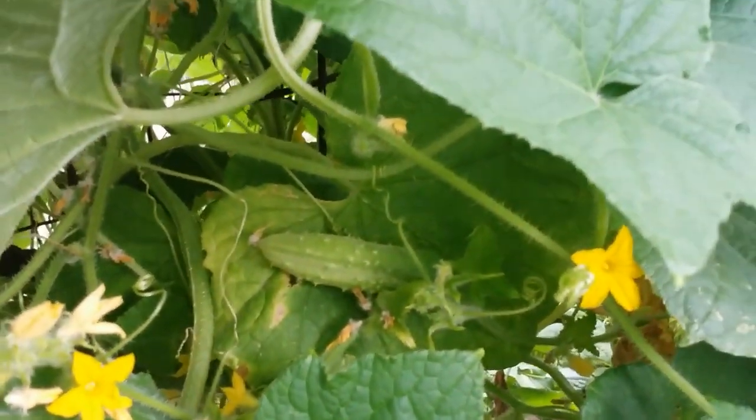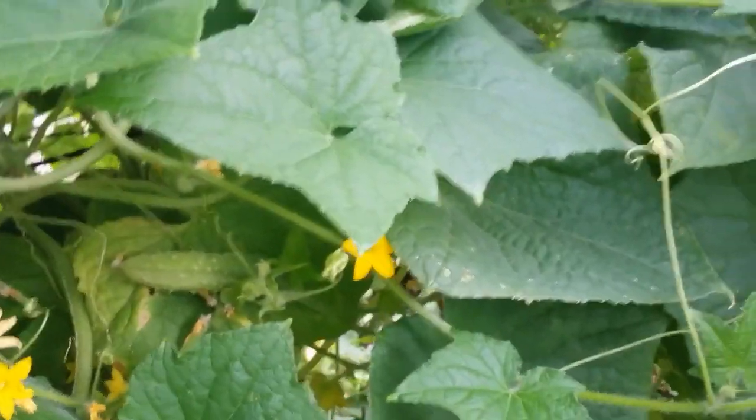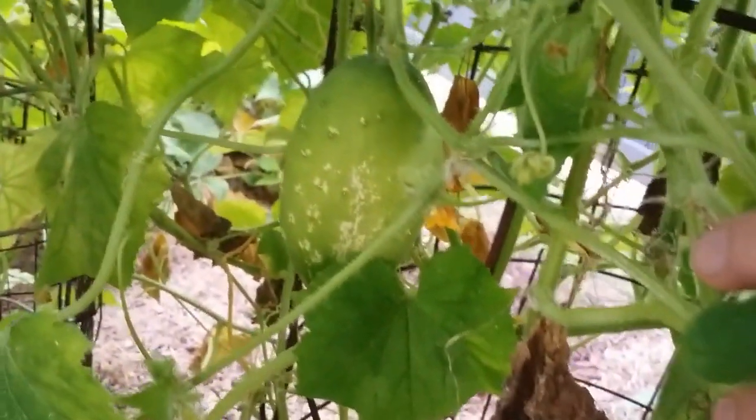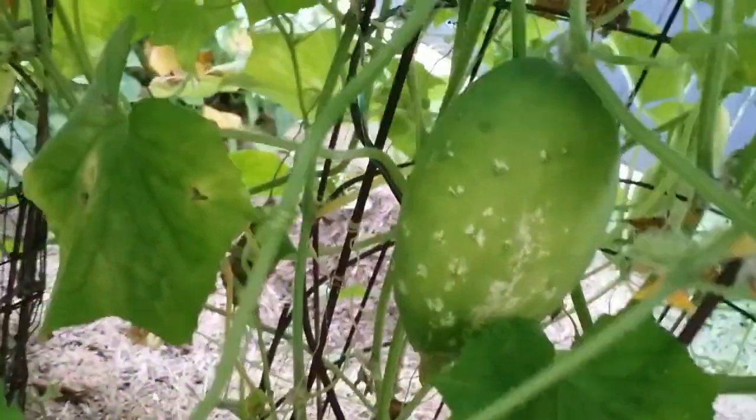Growing cucumbers, pollinators are out, they're really staying busy. I picked quite a few. There's one big old cucumber there.